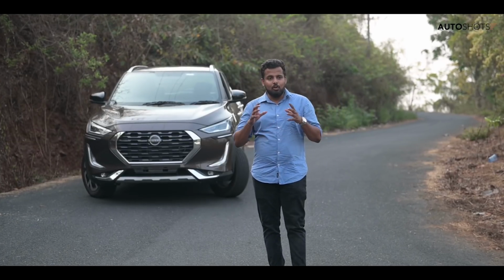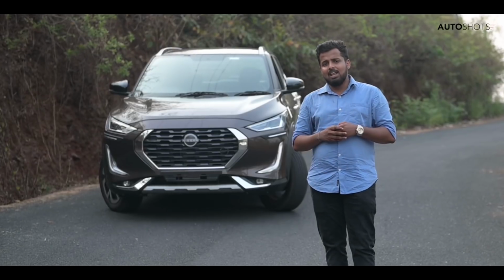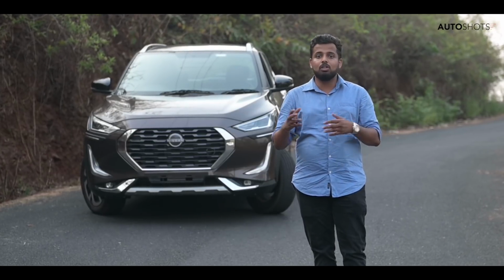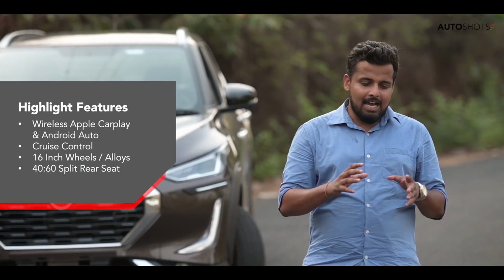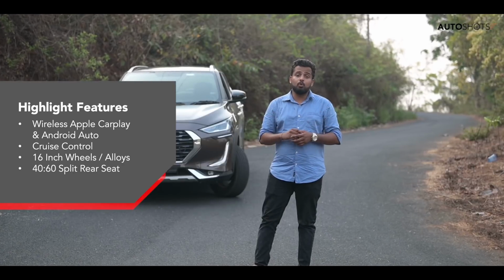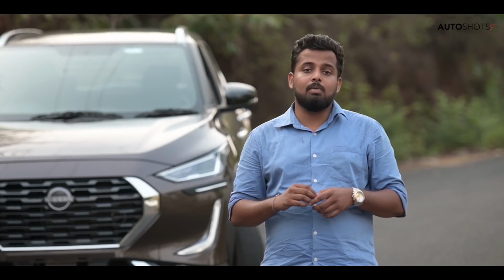Verdict is something we all have been waiting for, and the big question, why is this car getting so much attention? Number one is the price point. If somebody is looking out for a sub 4 meter SUV or even a small hatchback, this car fits in consideration at both the points. Secondly, Nissan has loaded this car with a lot of features, probably a few gimmicky ones, but still, it is doing a great job in terms of value for money.